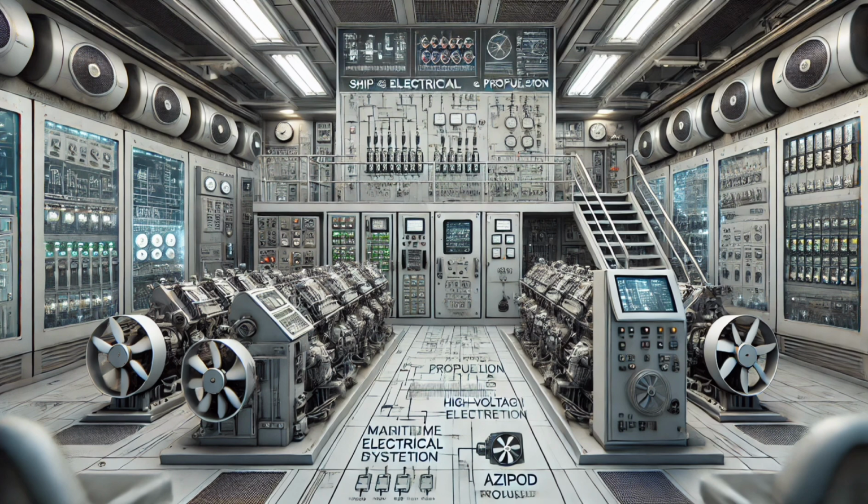Let's switch gears now and talk about high voltage electrical systems on board. Now, I know you said that in the marine world, anything above 1,000 volts is considered high voltage. Right? That's the general rule of thumb. Anything at or below 1,000 volts, it's either low voltage, LV, or medium voltage, MV, depending on the specific context. When you go above 1,000 volt AC, that's when you're dealing with high voltage, or HV.